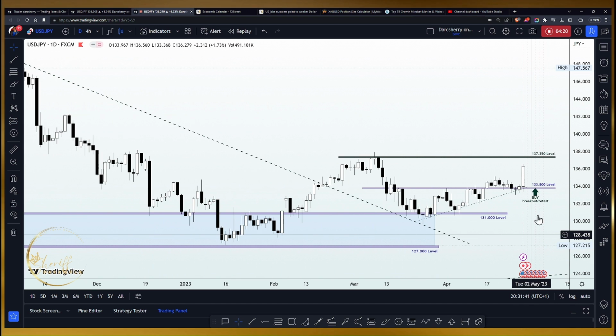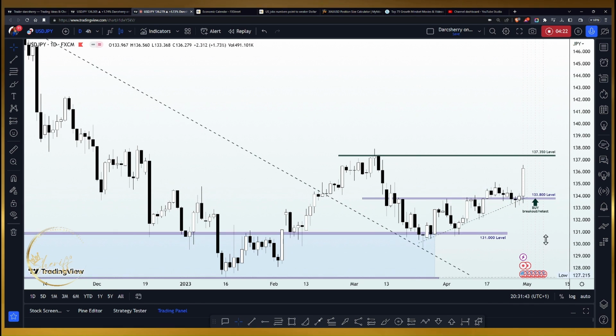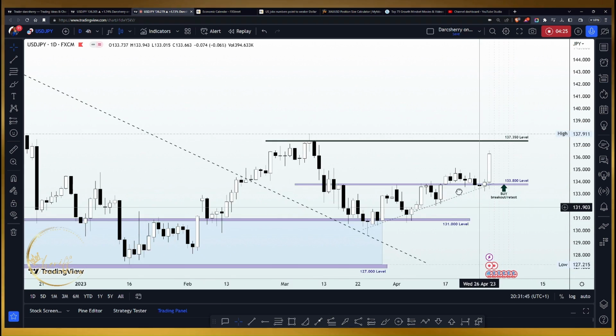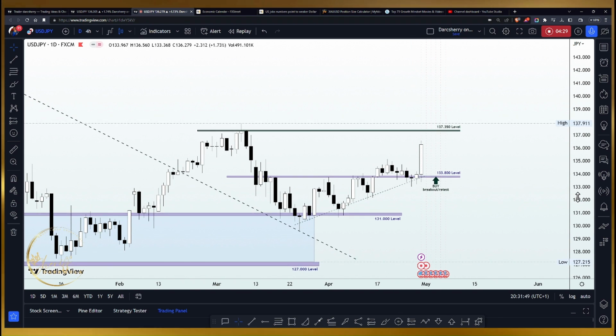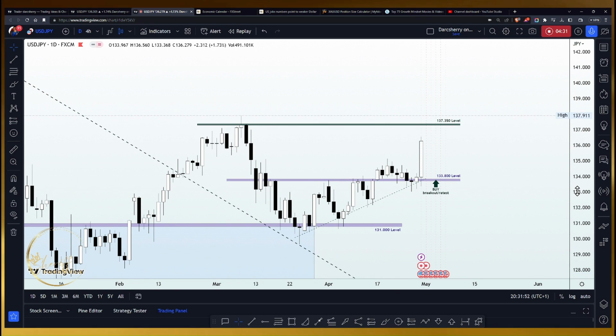So for the sake of next week, which is going to be the beginning of a new month, this is the simple setup that we have here, and this will be what we are going to be using to identify our potential trading opportunity for the week.